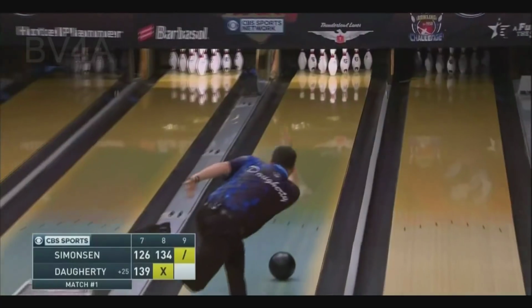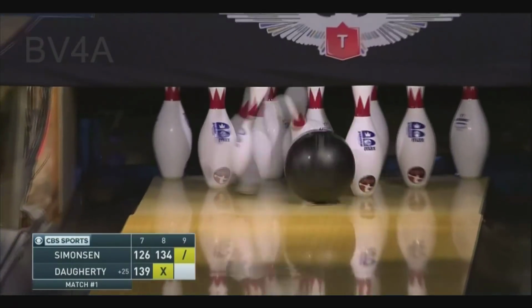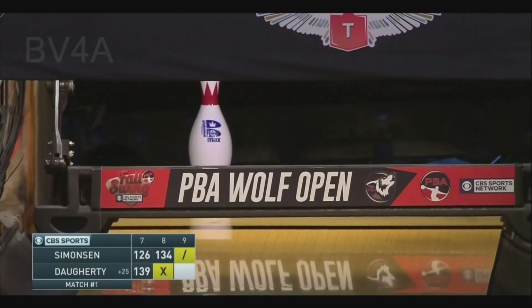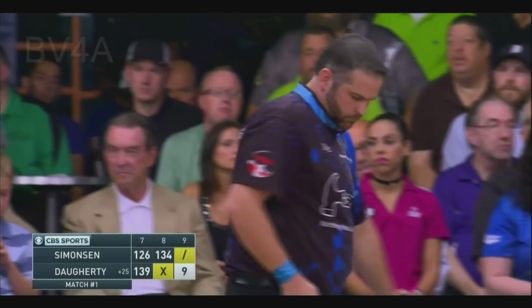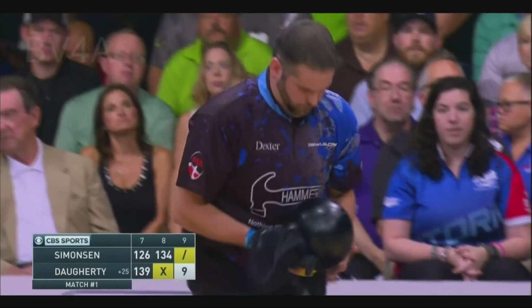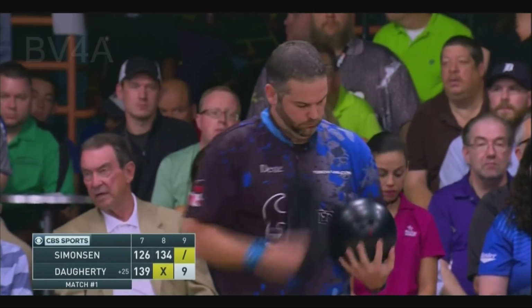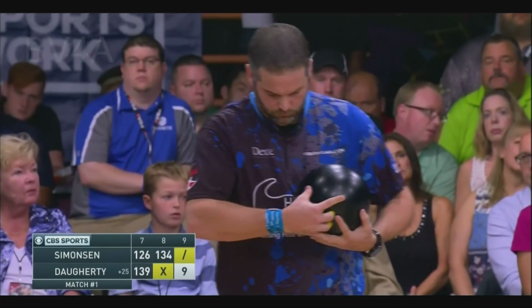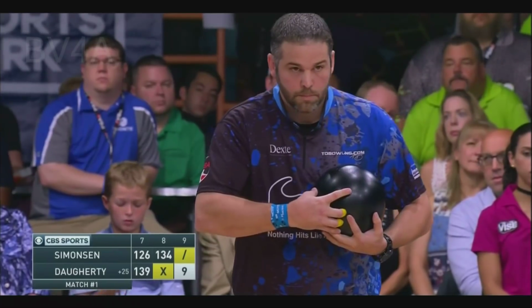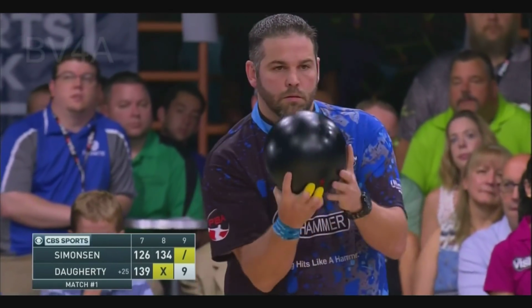Chris Barnes, 18-time titlist. Next up, as a 3 seed. Solid shot, 4-pin for Tom. Relatively easy single pin conversion coming up, to inch closer to the victory here in match 1. Needs to fill frames here in the 9th and 10th frame, and he will shut out Simonson.